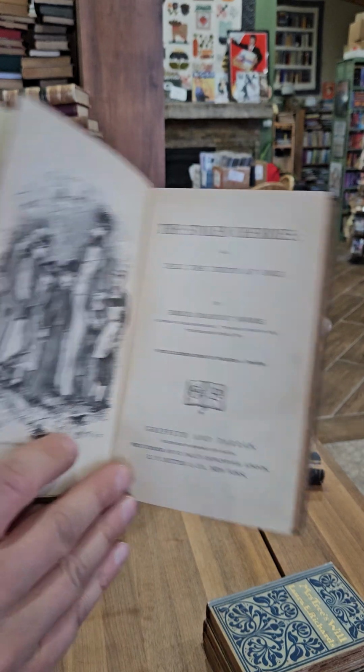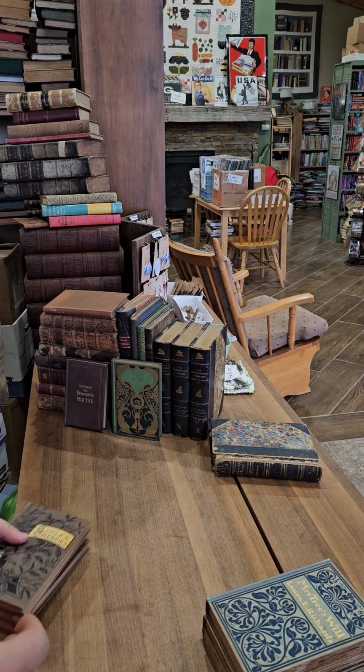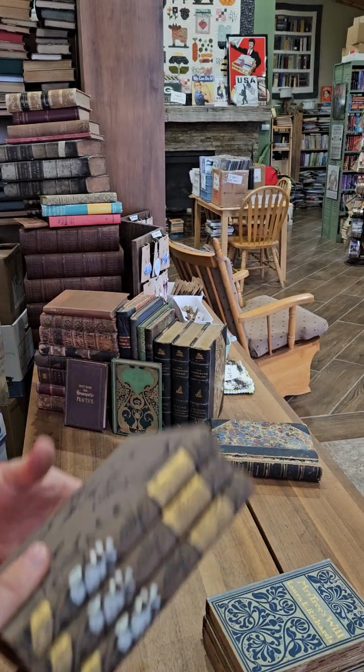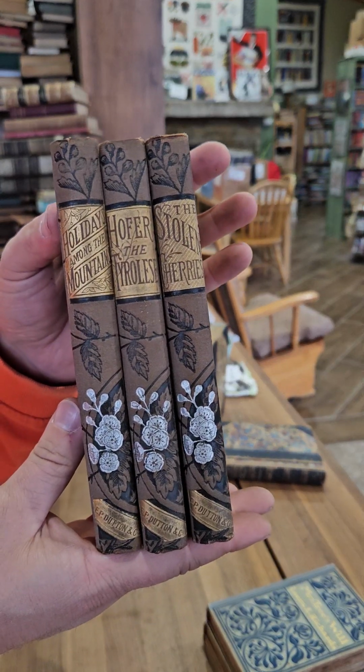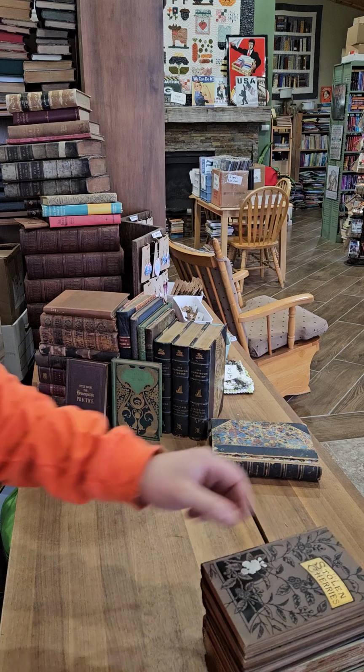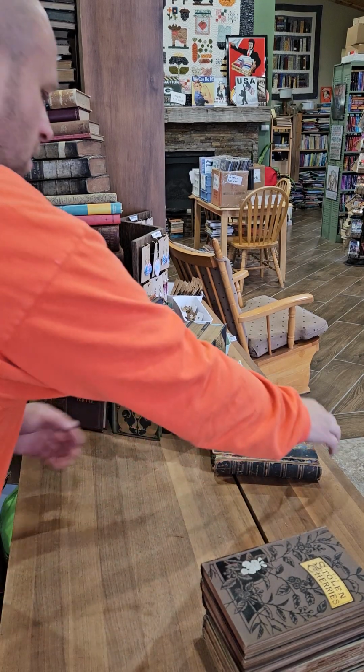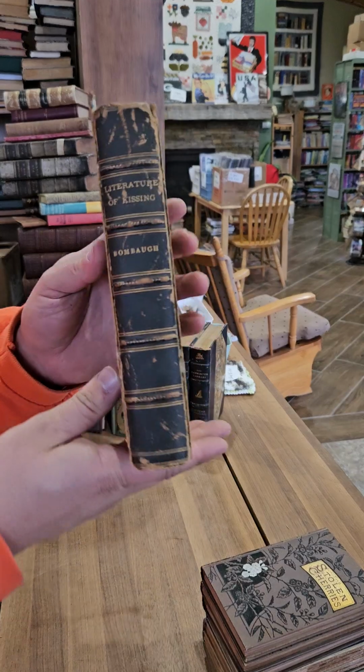And again, if you want to do some bundles and buy some other items in this pile here, 10% off if you buy 2 or more items, or 25% off if you buy 3 or more items. Hope that makes sense. Up next, this one's kind of in rough condition, but it's an interesting topic.